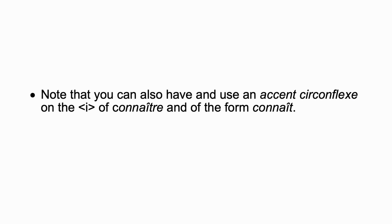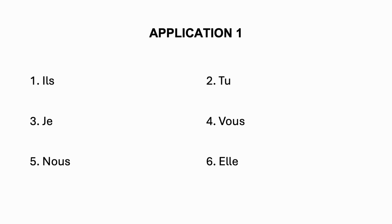So note that you can also have and use an accent circumflex on the I of connaître and of the form connaît. So this is the old spelling, and in 1990 there was a spelling reform that said that this accent was no longer necessary. So both forms are basically accepted.